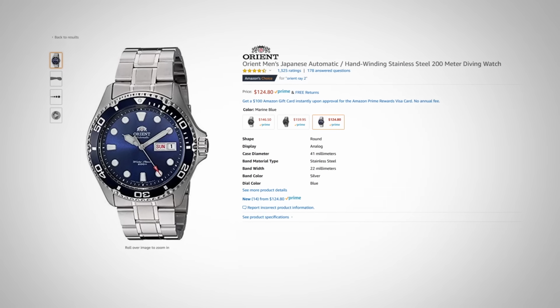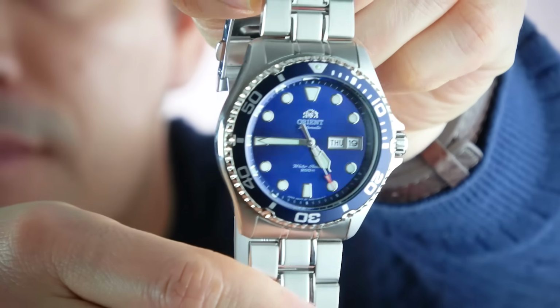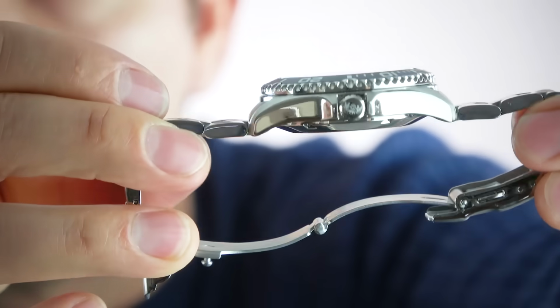Next up, I've got the Ray 2 and the Mako 2, both by Orient. I've had these watches for a while. I've talked about them before in my collection video. Absolutely love these watches. These are going to be more rugged than the Bambino, and they're dive watches. Now, what's the difference?